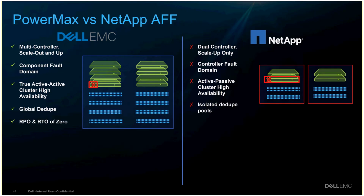We have an RPO and RTO of 0. Whereas NetApp can have an RPO of 0. In other words, they're not going to lose any data, but their recovery time is up to 2 minutes. If a controller fails, the other controller has to let that controller fail out and then come take over the disks. And as an ex-NetApp person, this was a pain in my butt. And as a person who ran NetApp, it was truly a pain. If you have an outage, it can cause you problems.